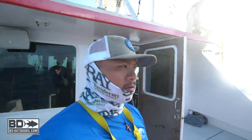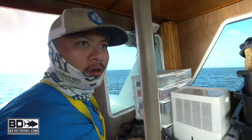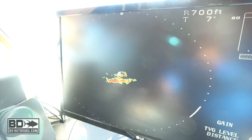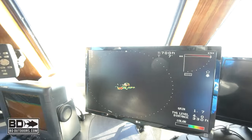So there was, we'll check, it was like 2 minutes of chumming. Let's look at that little side scan here. That indicates that that's fish, huh? Yes, sir. And that was just like 2 minutes of chumming. Yep.